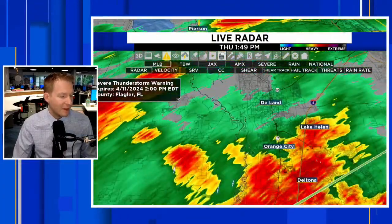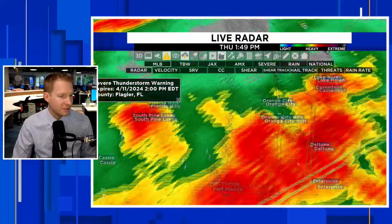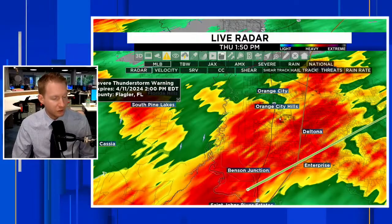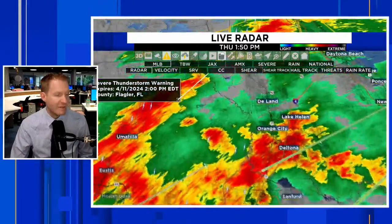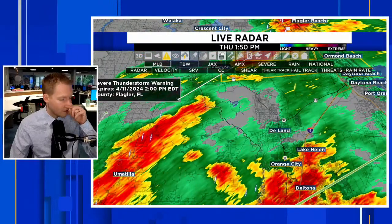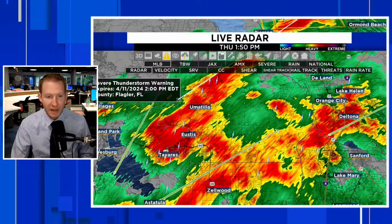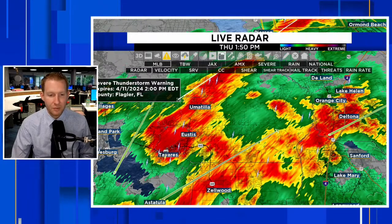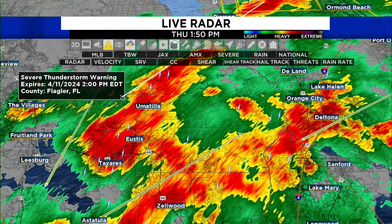All right, into the DeBary area. We've got some of the stronger stuff. Again, no warnings for this part of Volusia County anyway. Orange City and Orange City Hills, Deltona, Enterprise. That's where we have the heaviest stuff. In Lake Helen, DeLand, it's on the quieter side, but we do still have some junk. This is the stuff that's over Eustis and Tavares and Umatilla right now. That is what is going to be sliding through over the next little bit of time. Apollo Beach is not clear from the tornado watch, but you are going to be in the clear. That'll eventually come down.